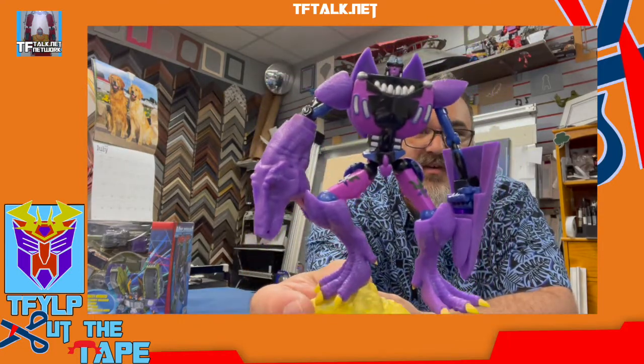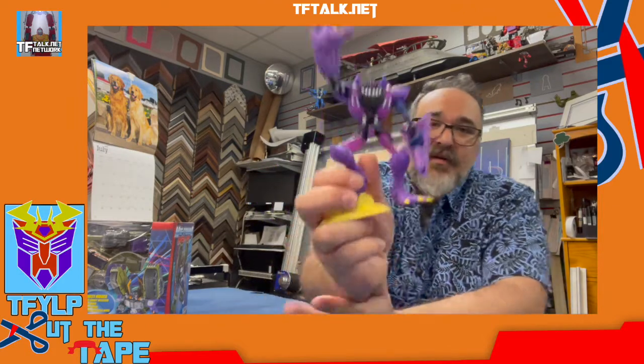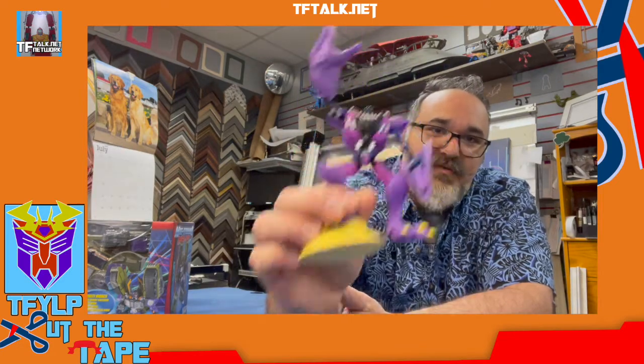You know, this figure, even though it came before, I think, it's reminiscent of the artwork that Josh does on the IDW Beast Wars series. Here's the front, here's the back. It's got a little base here so he can stand. Does it work? Hey, it works.